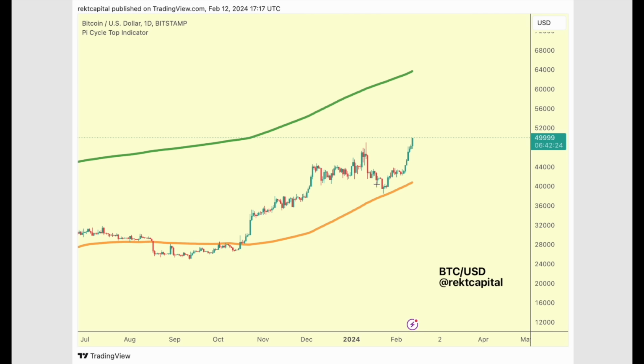So the general gist is that if we were to see downside in the future, it would probably be along the lines of trying to retest this Pi cycle moving average. That would be the extreme version of a pullback. And if we're even lucky to see some sort of downside deviation, maybe something like this, what we would typically see in a pre-halving year, if we were to get some sort of downside deviation below the Pi cycle moving average, that would be a fantastic opportunity in and of itself.